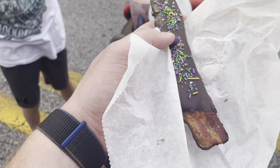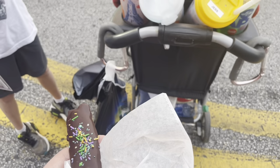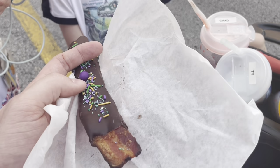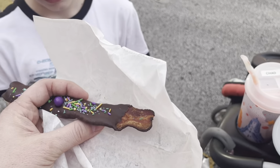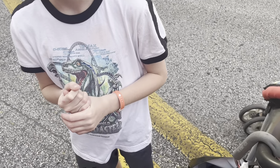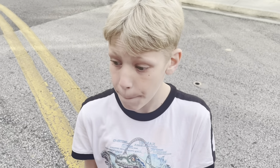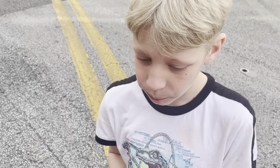All right, I got a chocolate covered piece of bacon from the tribute store, and the boys got a cupcake as well as one of the king cake moon pies to eat after dinner. But we're gonna eat this chocolate covered piece of bacon right now. We'll let you guys know what we think. It's definitely interesting. Sweet and savory.